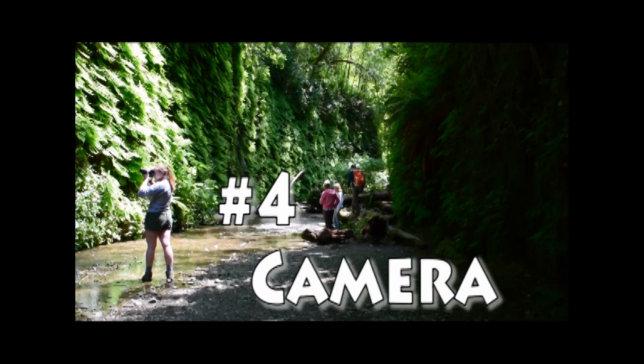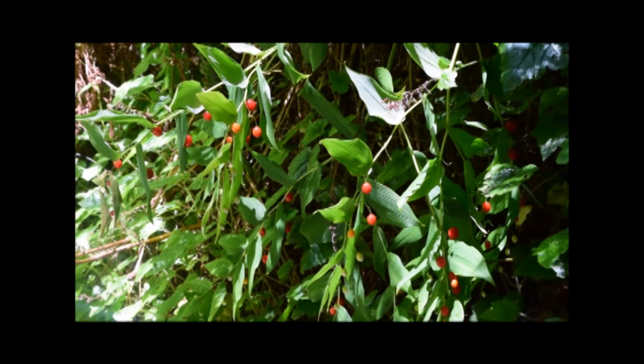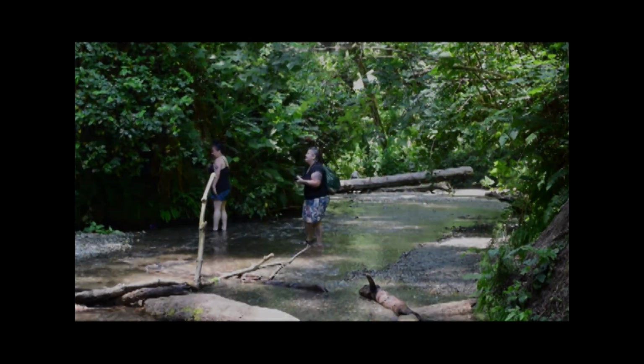Number 4, a camera. This place is absolutely beautiful and definitely Instagram worthy. I keep expecting to find a fairy village around every corner. It looks like it could have come out of a storybook. Make sure you bring your camera. If it is waterproof, even better.